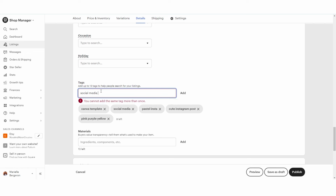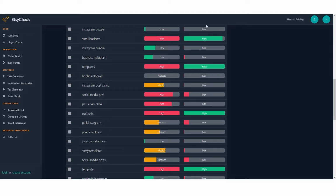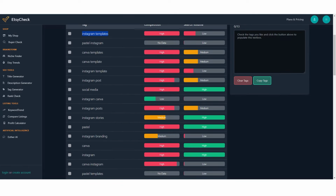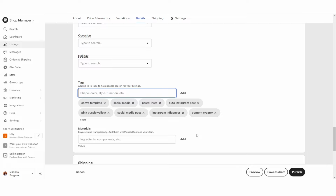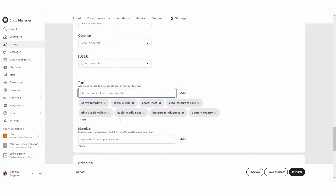Social media post. Let's go back to our tag generator. Let's do Instagram influencer. Instagram influencer. I can do content creator. So you can play around with the tags as much as you like. Once again, Tag Generator is super helpful for figuring out your tags.